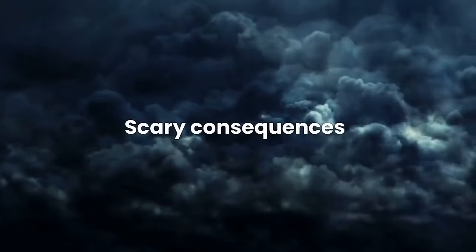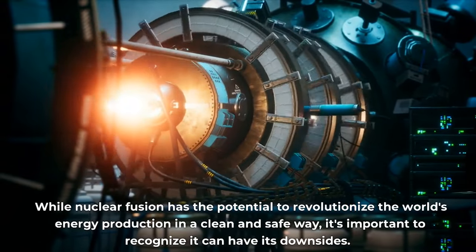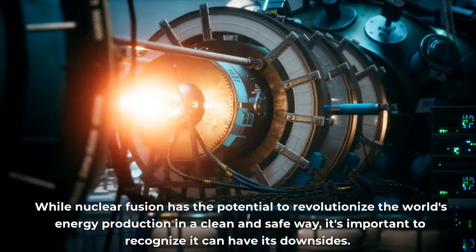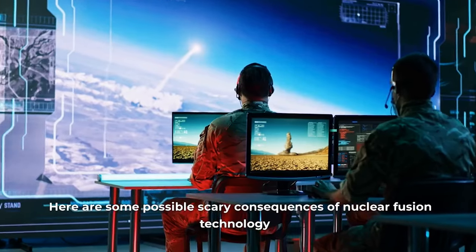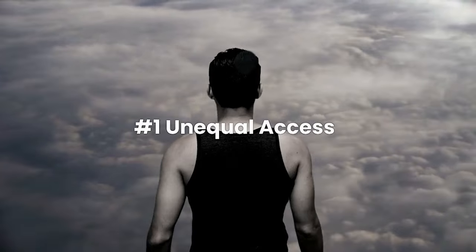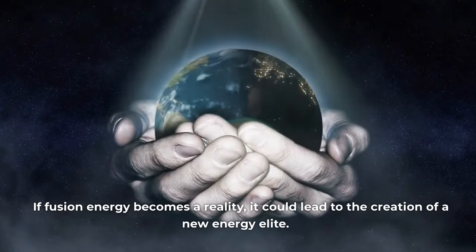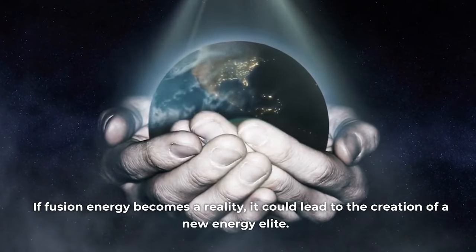Scary consequences. While nuclear fusion has the potential to revolutionize the world's energy production in a clean and safe way, it's important to recognize it can have its downsides. Here are some possible scary consequences of nuclear fusion technology. Number 1. Unequal access. If fusion energy becomes a reality, it could lead to the creation of a new energy elite.